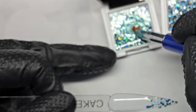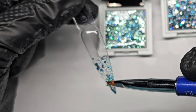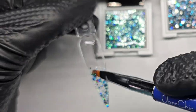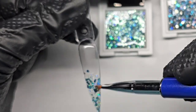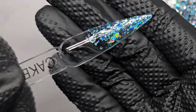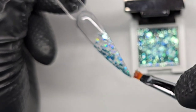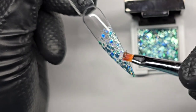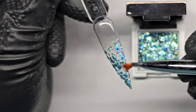And then this last Myth Mellow here. This looks more green than blue, but it's kind of a mix. Aqua, teal, that kind of thing. It's so pretty. Like, so pretty. I'm just going to try and load up this tip. But this one's beautiful. I really like it.